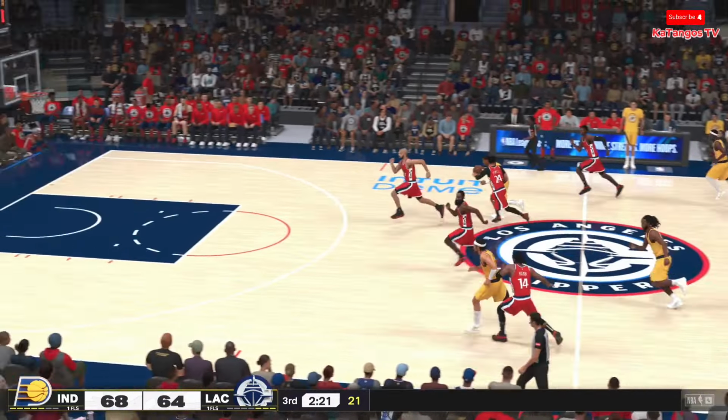A long swing player. Siakam uses that 6'9 length down low. Now 5 seconds separating the shot clock and the game clock. Outside Harden. No good from outside. Siakam, pass to McConnell. Back to Siakam.